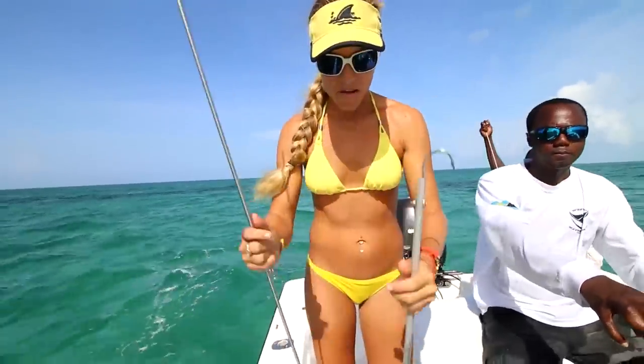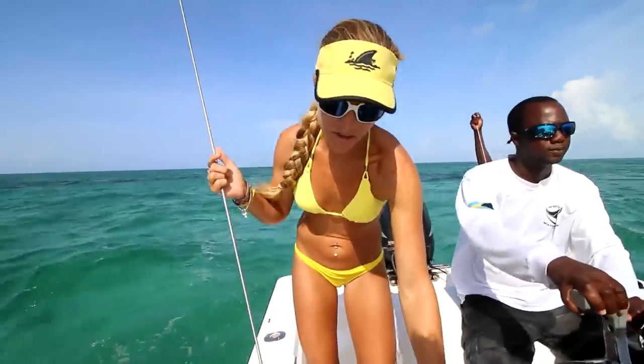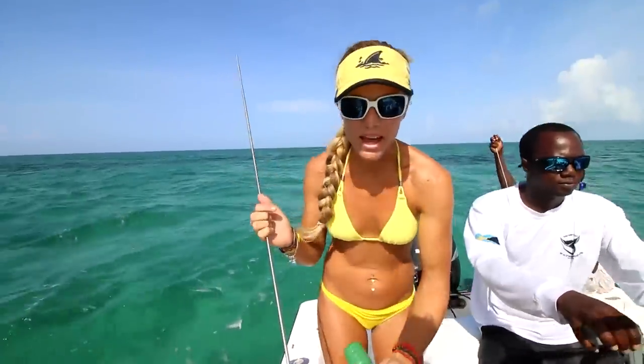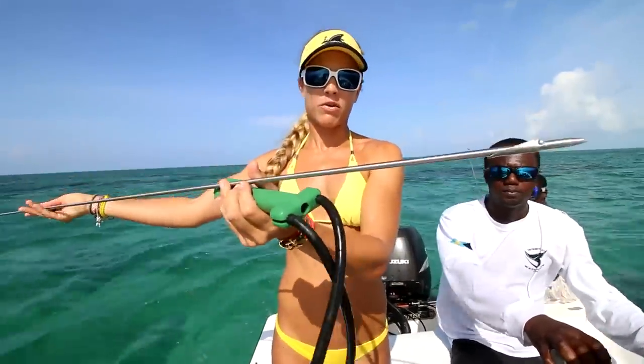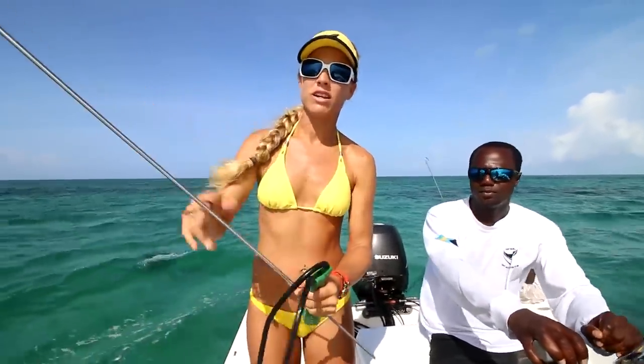And then we have a Hawaiian sling here. That's the next method to use. I've never used a Hawaiian sling. Maybe I'll eventually use it today. You see, we've got this piece of it, I don't even know what it's called. Then you attach this to the bottom, and that's how you push the sling and have it shoot out the barb and catch them that way. So we're going to see how it goes today. I think I'll be able to get on a couple. We're in 7 to 8 feet of water right now, so that's perfect snorkeling conditions. So now it's time to get in the water and get some lobster and conch.